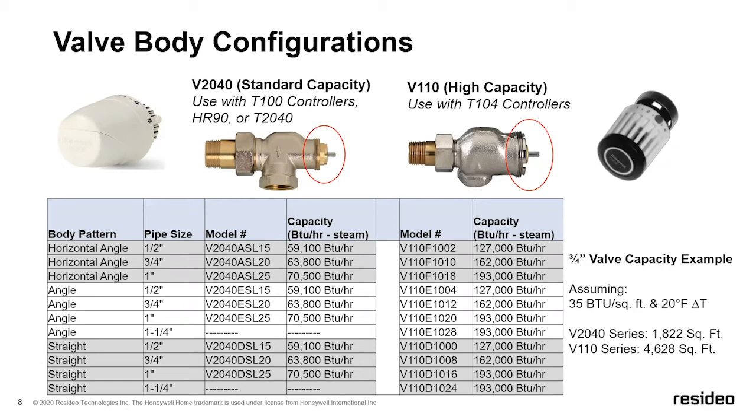If we assume on a water system that we're going to do a 20-degree temperature differential for flow, it means our standard capacity valve, in theory, with very high temperatures, could handle a floor square footage of roughly 1,800 square feet. Still a pretty large radiator, but keep in mind, the lower the temperature goes, the less that output's going to be. If we look at a high capacity series, say our V110, that same 3/4 inch pipe going through that valve capacity has the capabilities of handling a 4,600 square foot area.